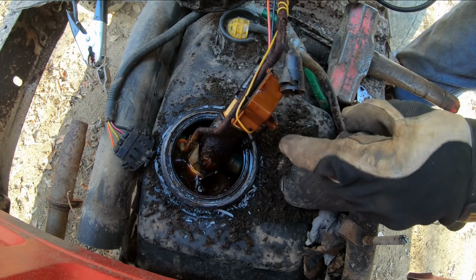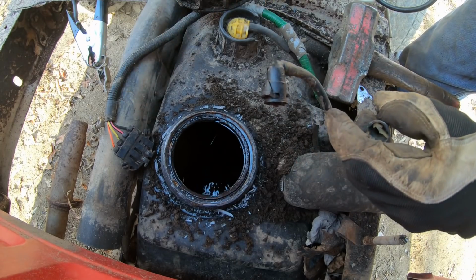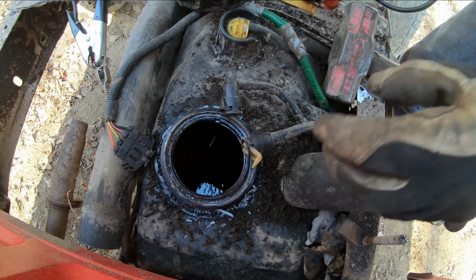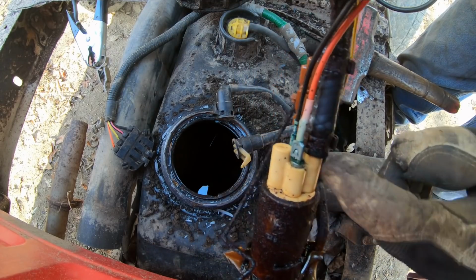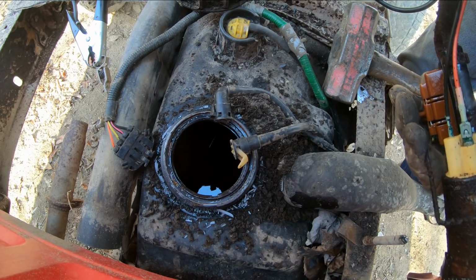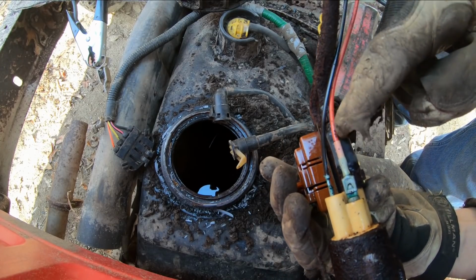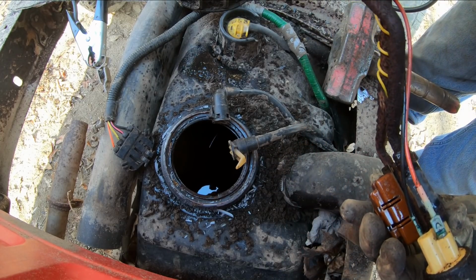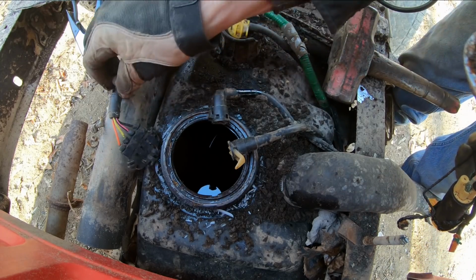Holy. No wonder it doesn't work. The filter sock just fell off the bottom of it. It's a great sign. A lot of corrosion on our connections to the pump here. And black, and looks like I was correct in our wiring guess. I got a black and an orange on the inside here, but the orange turns into the pink and black in the harness.